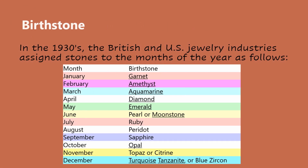Birthstone. In the 1930s, the British and the US jewelry industries assigned stones to the months of the year as follows: January, garnet; February, amethyst; March, aquamarine; April, diamond; May, emerald; June, pearl or moonstone; July, ruby; August, peridot; September, sapphire; October, opal; November, topaz or citrine; December, turquoise, tanzanite, or blue zircon.